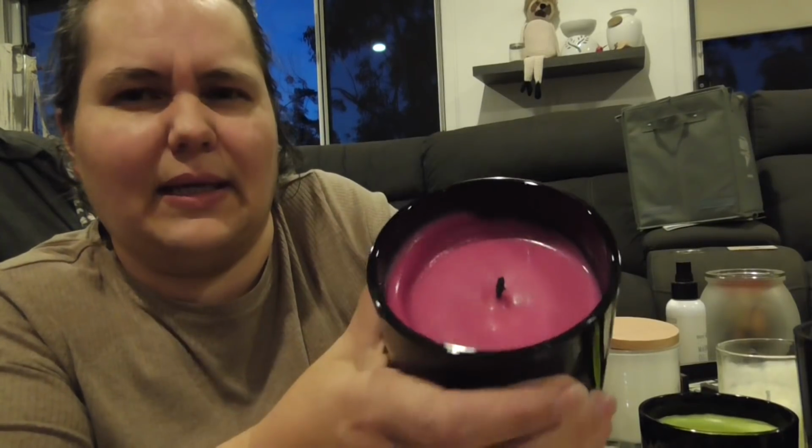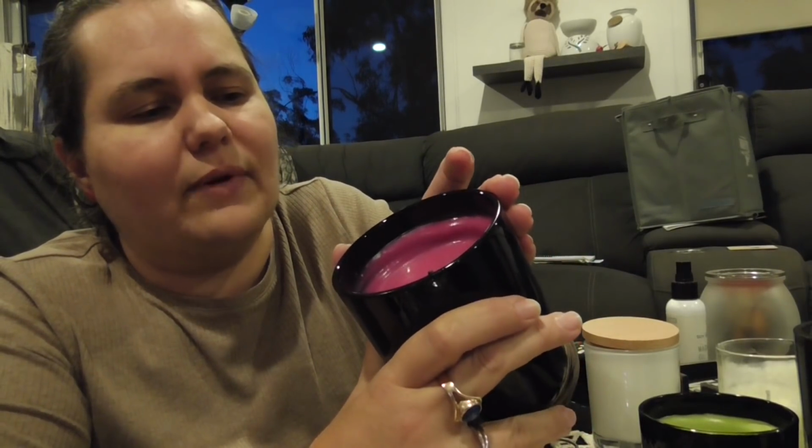I think you can see it against the black. I love the colour against the black, but you can see all that wax that is stuck up the side of the jar. That means that wax isn't being used up, so I'm not entirely happy. We only burnt this one for 2 nights now, I think, and it may actually start to catch up on itself now it's dropped down.